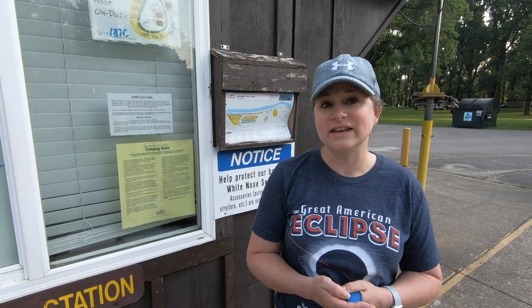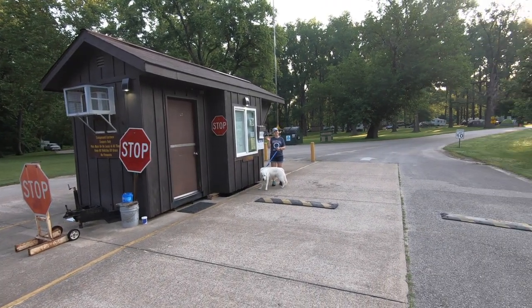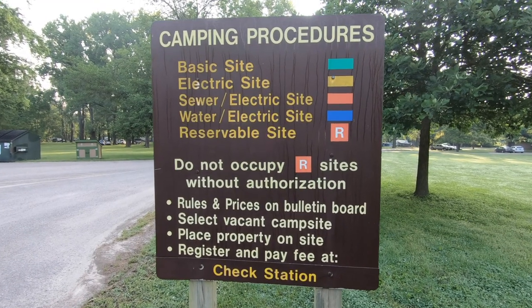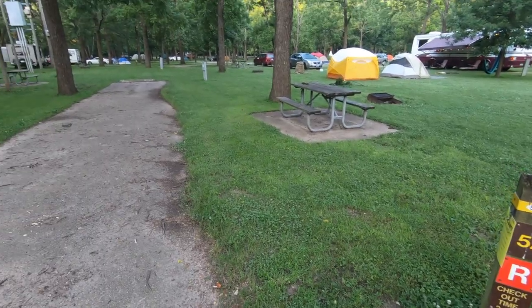When you arrive at the campground, you will come to the check station and there will be awesome park personnel here to greet you and help you get checked into your site. This campground is huge. There are some sites that are completely primitive, some have electric only, some electric with water, and some with electric, water, and sewer. Here's site 52 with 50 amp service only.